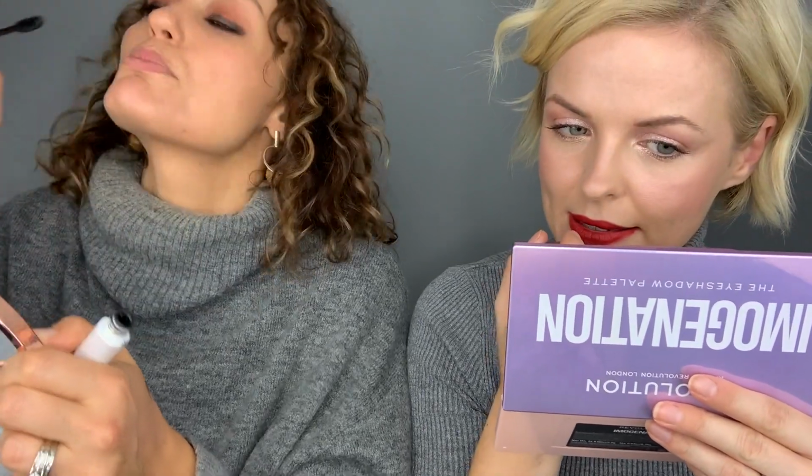The Luxurious Lashes waterproof mascara. I like to use waterproof. It's a really nice brush. Oh God, I love this colour. I'm just trying to get right into the base because I feel like it's quite heavy. It is, yeah. Like proper.